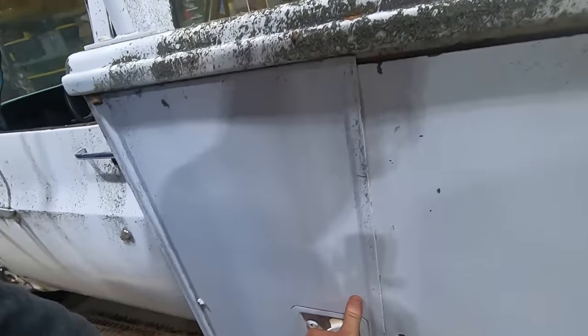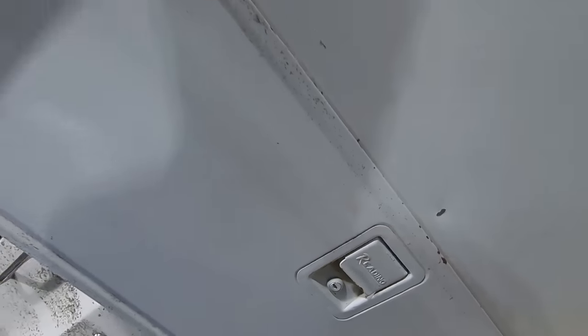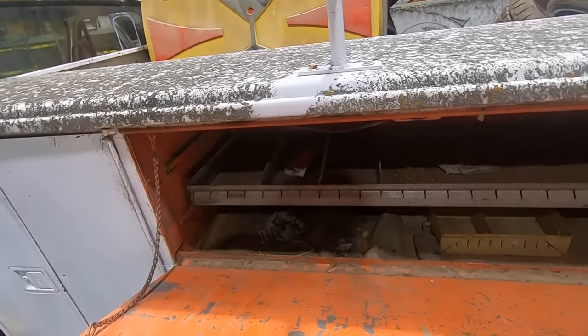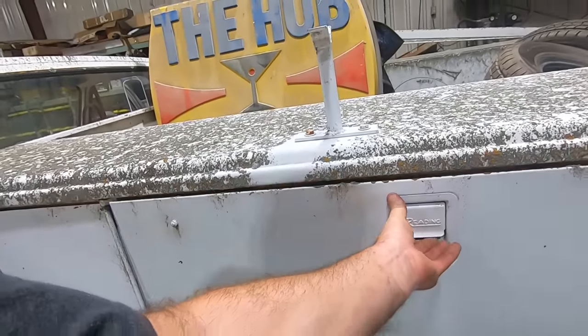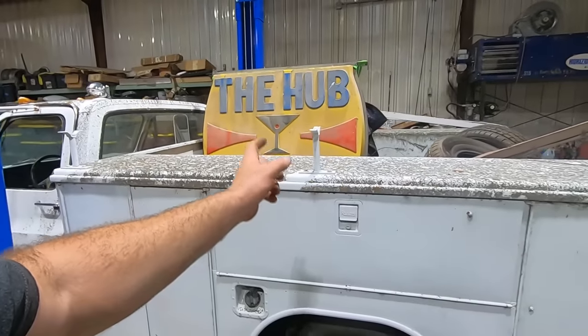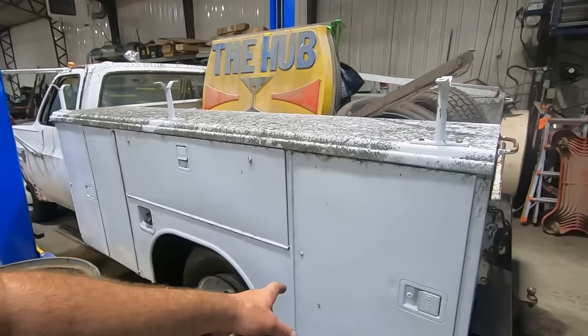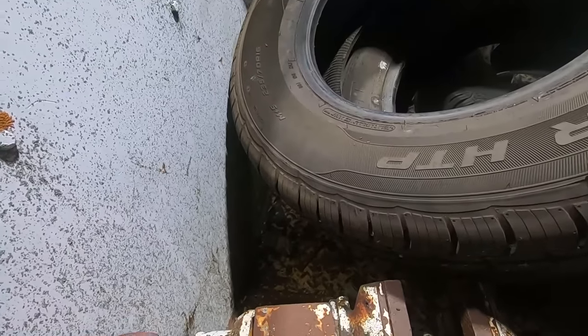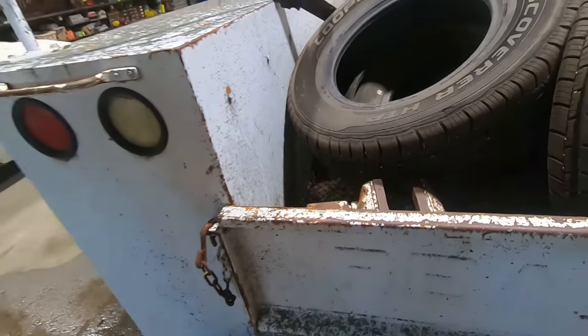It's a Reading box. I believe those are out of Reading, Pennsylvania. I guess I didn't check them all. Looks like we got some steel wool is about all. I think the other side's for a ladder rack. I don't know what was over here. He says it's got super heavy duty leaf springs in it because it had a crane in there at one time. There's a vise in here. I'm sure that's gonna need some lubing up.